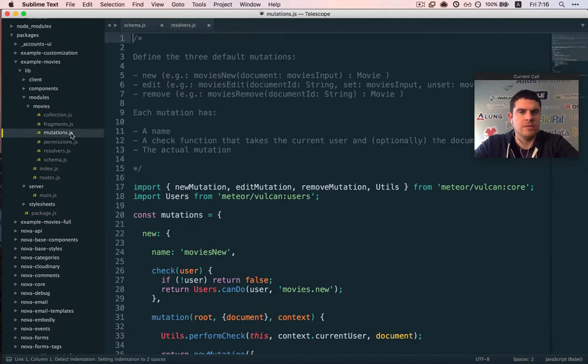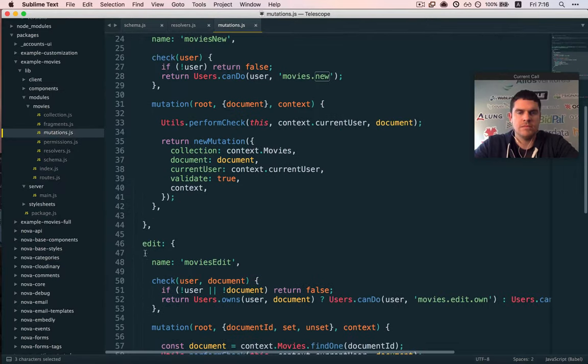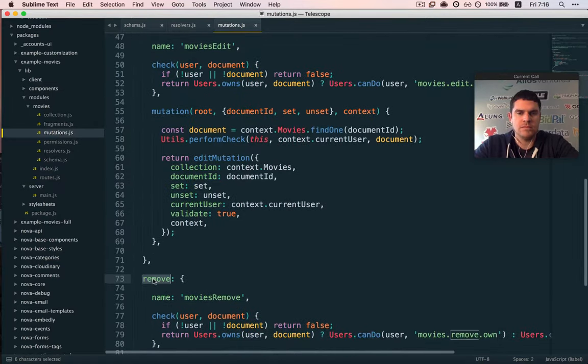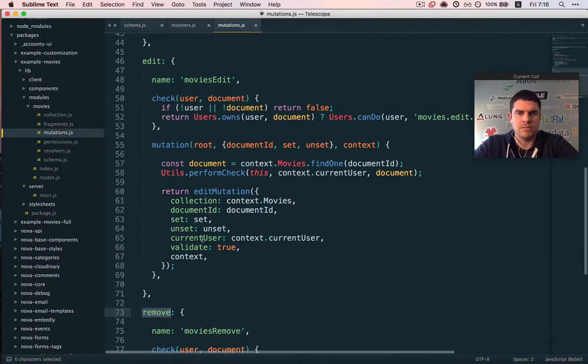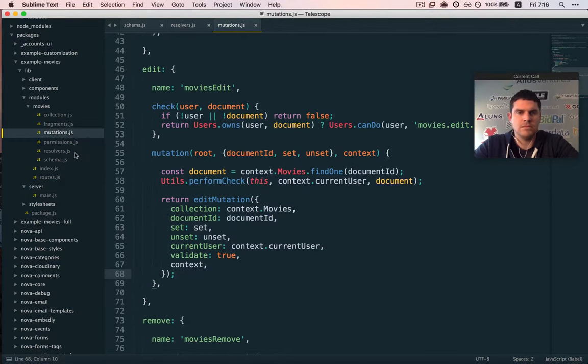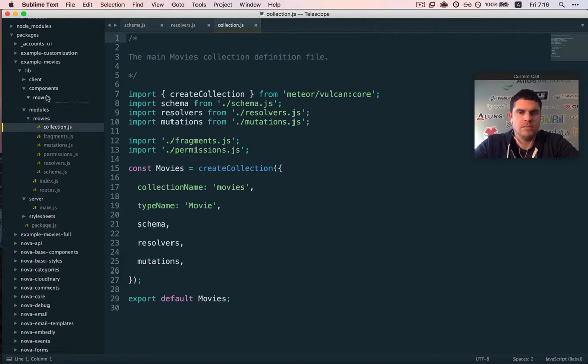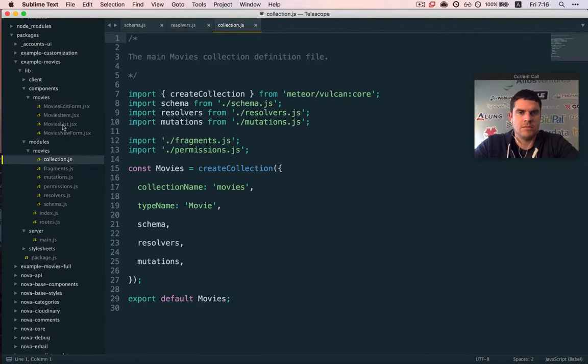And then the mutations are very similar. So we also have three mutation resolvers: new, edit, and remove. And again, you can still provide any content you want for the actual mutation. And then once we have all these things, we can import them all into create collection. And based on this, we can unlock all the cool features that you have on the client.